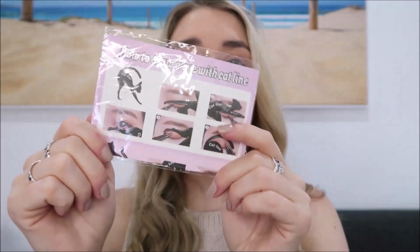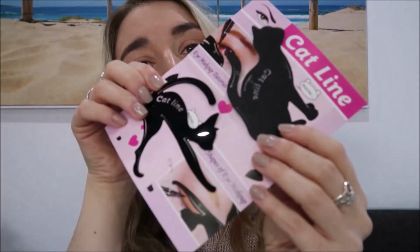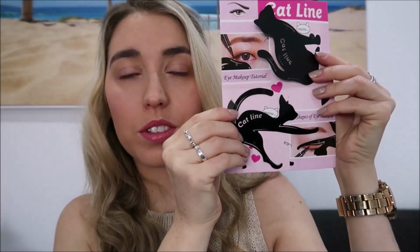Okay, so my next product is this little cat eyeshadow eyeliner drawer. So it's another stencil basically on how to put your eyeliner and I think your eyeshadow on. And I really liked this one because it was a little cat. And I really like cats. So, ooh. Okay, so here it is. There's actually two of them. It comes with two stencils.